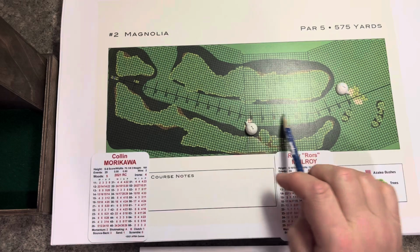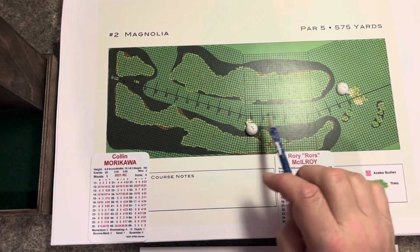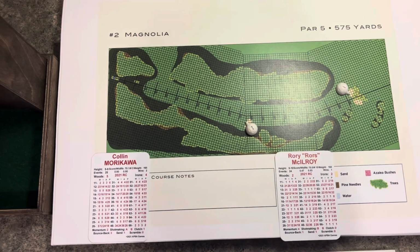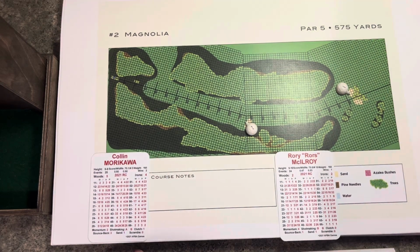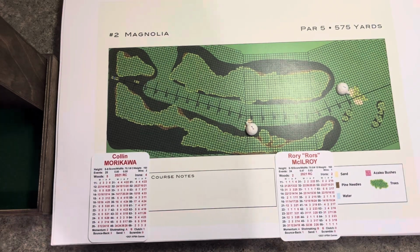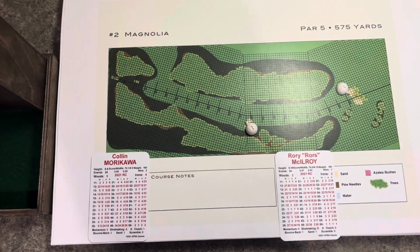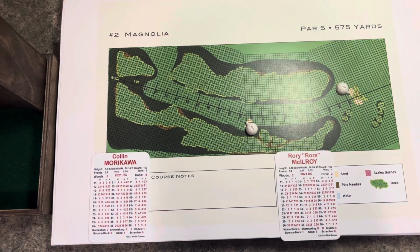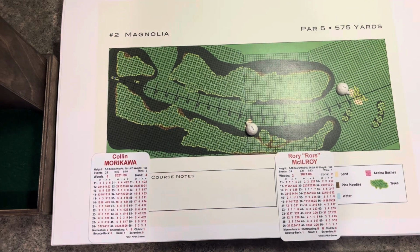You're not going to aim down here and aim for this. You're going to aim straight. All right. So Morikawa is at 560. And he's left 10. And he is in a sand trap. But hey, we're still in good shape. We can be on in 1. That's a green in regulation.